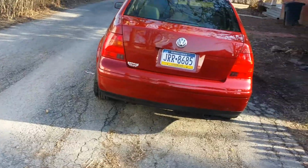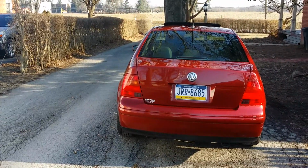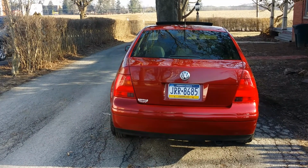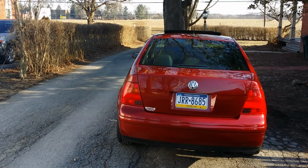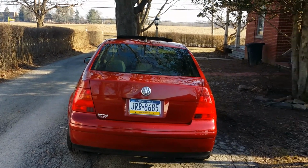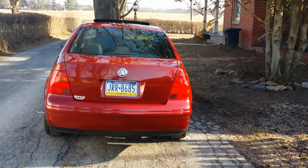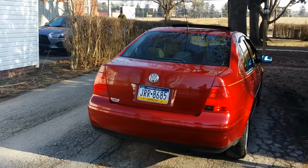But this is the first VW I have ever owned. I bought this about 2 weeks ago from this guy. He wanted $1,800 for it. I talked him down to $1,400. So I got the car from him about 2 weeks ago. And if you're asking yourself why this is my first VW ever?